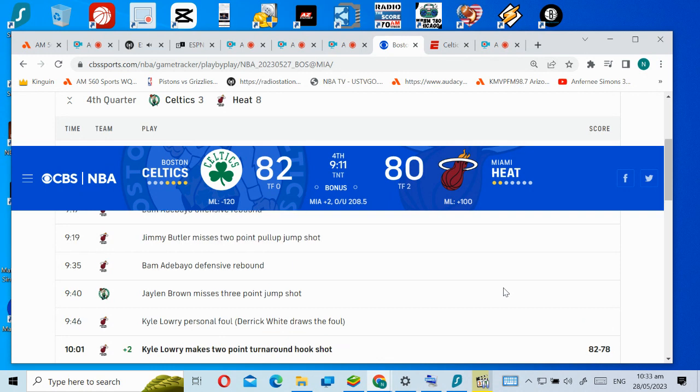Driving left elbow, Butler takes the jumper, front rim no. Another offensive rebound for Bam Adebayo. Out to Vincent, right wing. Now Butler is on the right side, 2 for 16 from the floor. Gets in the lane. Shot off the glass is good by Butler.